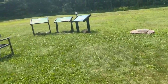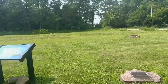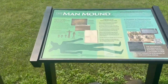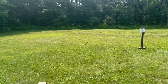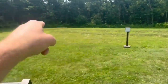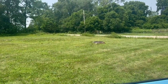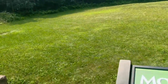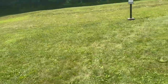This is Man Mound. An effigy mound, I guess it's in the shape of a large man. It's right there. I wish I could get a better aerial view, but I can see the body and the legs, the arms coming out, the head up there. It's pretty neat. I hadn't heard about this one until earlier today. I don't know how close I can get, but yeah, stay off of the mound.